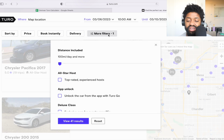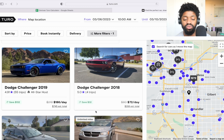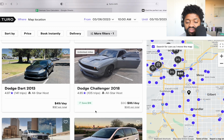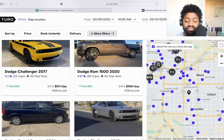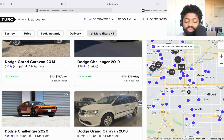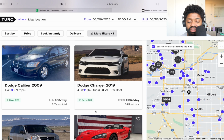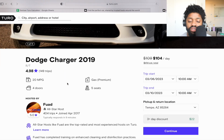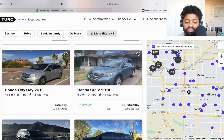Chrysler. Next is the Dodge. 80 results. Okay, got Challenger 55, 4, 64, 11, 72, 52. All right, I'm liking the Dodge numbers. I'm gonna write that down. Dodge. I'm liking the numbers. A lot of cars though, but I'm liking the numbers. They're still getting bookings. I like that. This must be a Dodge place. They got the Wrangler. Look at this, 148 trips. That's insane. Let me click that real quick. Golly, Fuad. I like saying that name, Fuad.